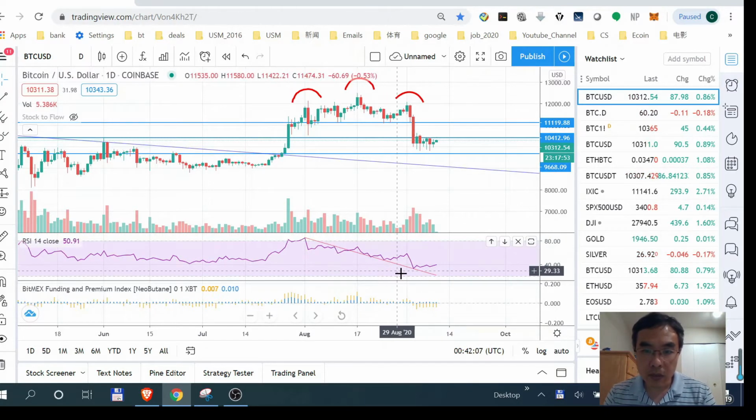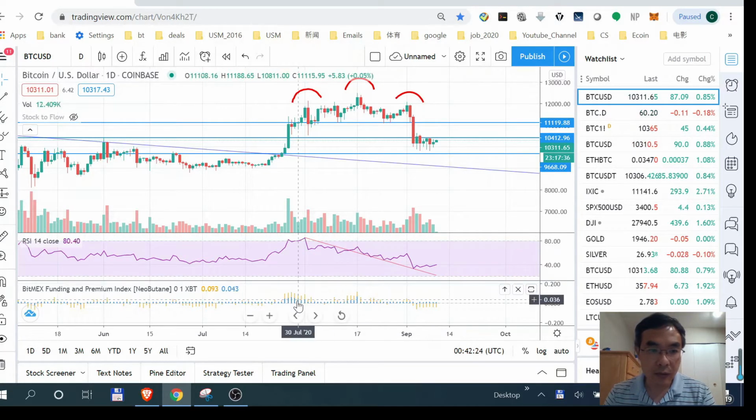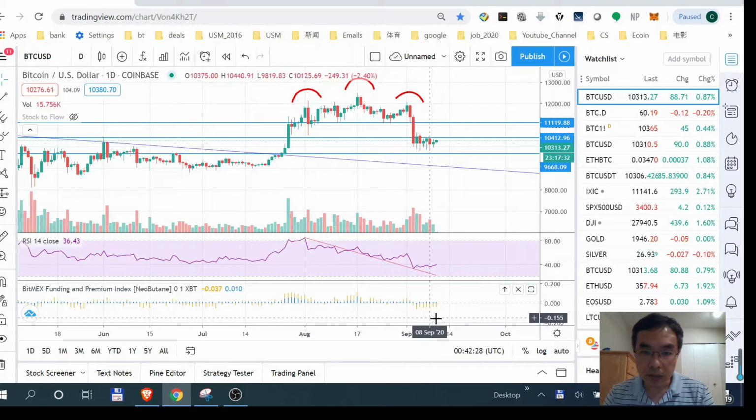The second thing is about the RSI. You can see that it's starting to bounce off this resistance-turned-support line. As I mentioned before, I hope it would come back to the 20 level, but in the short term, it might not happen. Another thing is the BitMax funding index. This is what I want to see. We can see about 7 negative bars, representing that the power is actually with the bulls.